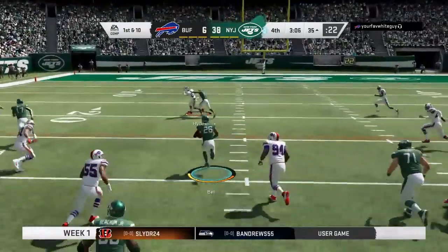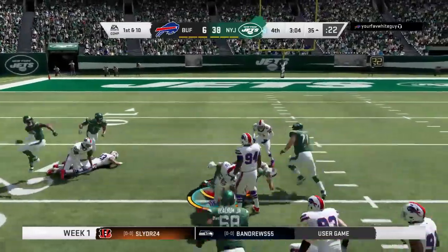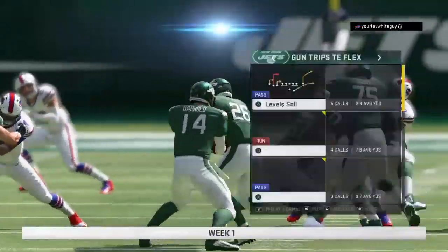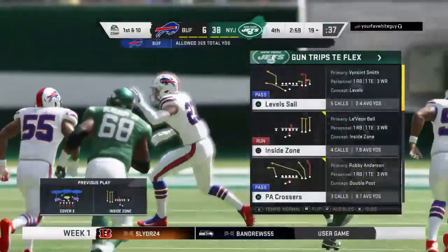Out of the shotgun, it's Bell. And an alley to run. And inside the 20 before he's brought down. Give him 15 yards on that one, and the Jets move the chains.